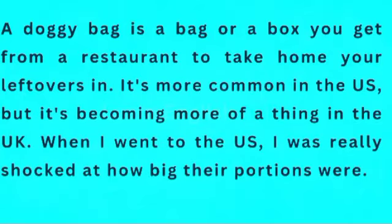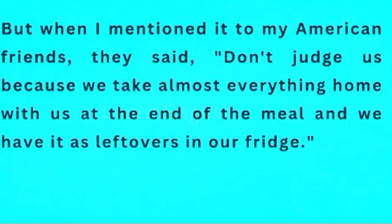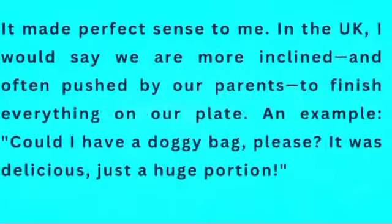US, I was really shocked at how big their portions were. But when I mentioned it to my American friends, they said, "Don't judge us because we take almost everything home with us at the end of the meal, and we have it as leftovers in our fridge." It made perfect sense to me. In the UK, I would say we are more inclined, and often pushed by our parents, to finish everything on our plate.